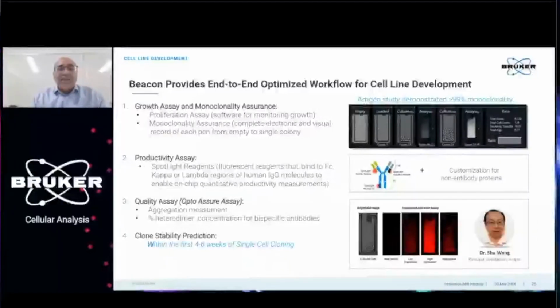The Beacon platform keeps a complete electronic and visual record from before cloning through the final assay and export of clones. Our customers at Amgen have published studies showing more than 99% monoclonality achievement with the Beacon. We also provide fluorescent Spotlight reagents that bind to protein and visualize its concentration, and enable on-chip quantitative productivity measurements.